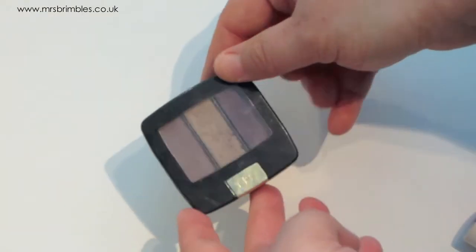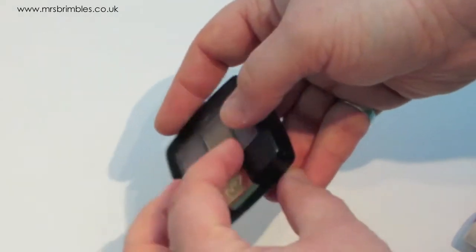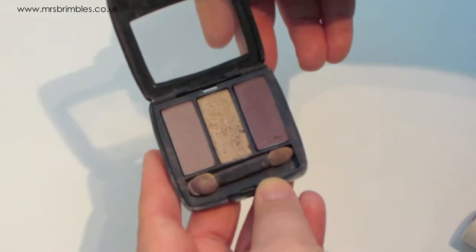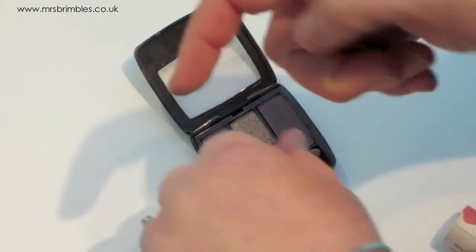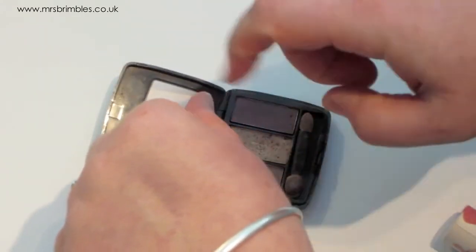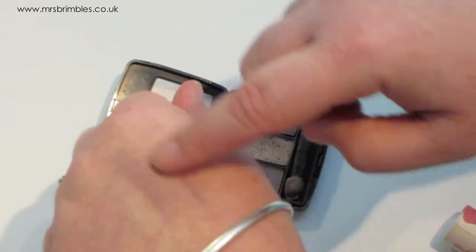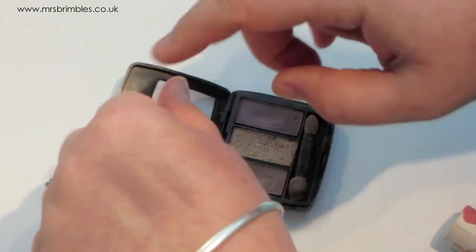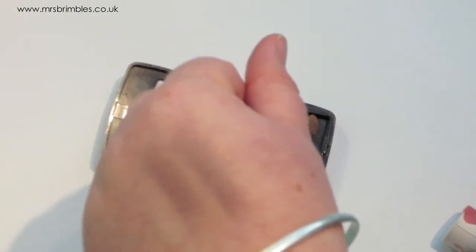Eyeshadow wise, I've gone back to a trusty old favourite from Number 7. In fact, it's quite old, so I don't even know if they still do this colour palette. They certainly don't do it in this style because they revamped their packaging. This is number 14 Velvet Dusk, and I've really been going back to it a lot. I don't use the beige colour in the middle, I have to admit, but I do use this minky colour and the browny purple, and I've been really enjoying using those again.